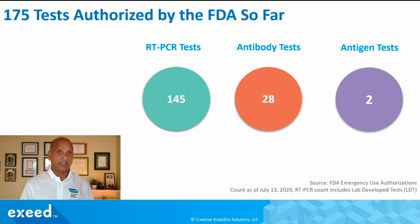The third category has been of great interest to FDA because these are antigen tests. They detect viral proteins. So they can be used in the early phase of the infection to detect the presence of the virus. And they can be done very, very quickly. So FDA has been very interested in accelerating the development and authorization of these tests, but they are slow to come by. So it's a second test that just got authorized that we're going to talk about in this particular video. So this is excellent news.